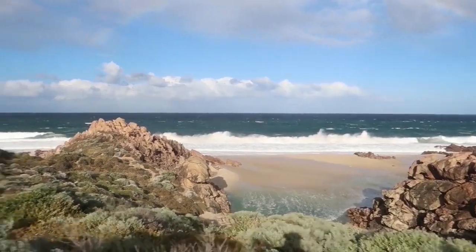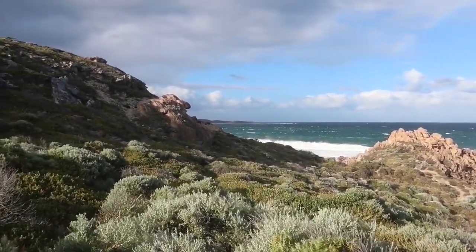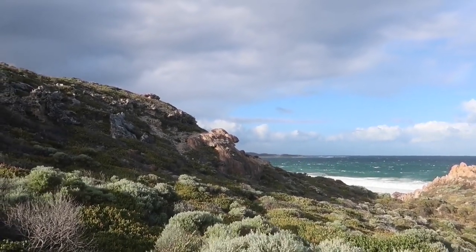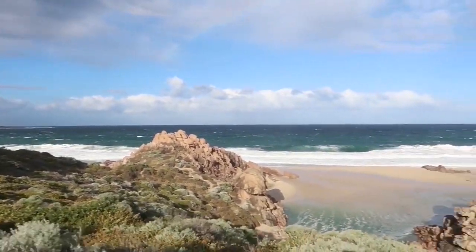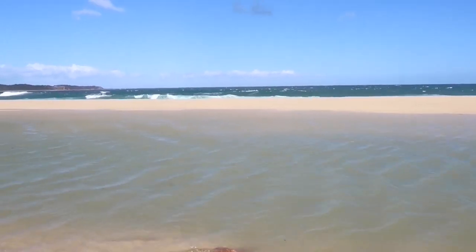Waves crashing in over there. I'd say only about a K from Wyadup on the Cape to Cape. Pool of seawater formed in, sitting on the beach there. Really blustery.